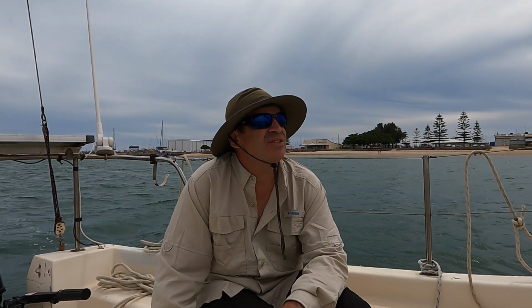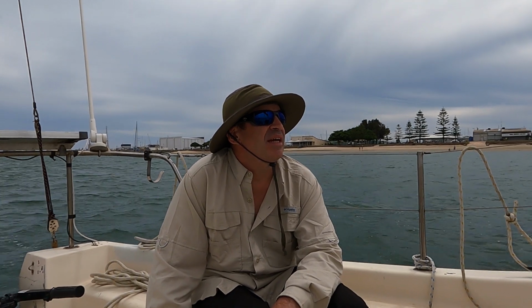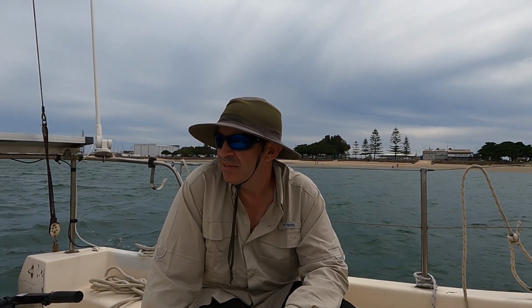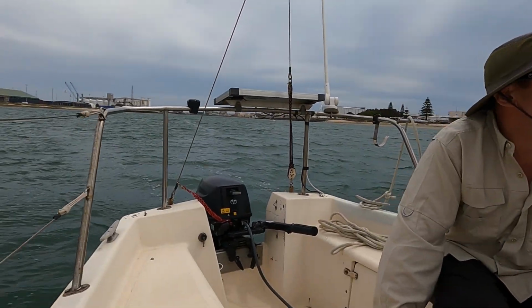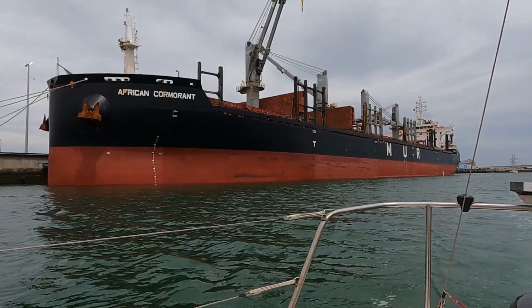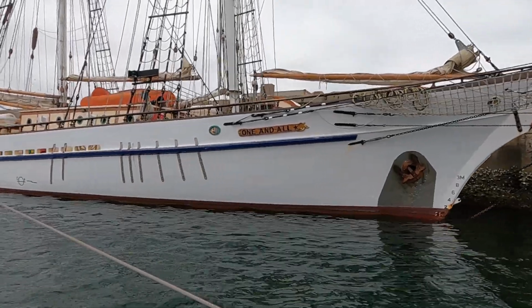Everyone, it is January the 1st, 2024, and rather than nursing any sore heads, we just thought we would come out, give the boat a run on the Port River because it's been a while. Just good to run that 4-stroke motor for a while. It's been just sitting there. That's what we're doing. So we just took it down towards the shipping terminal, past some of the ships, past the one all sail training ship, and yeah, we're just on our way back now.